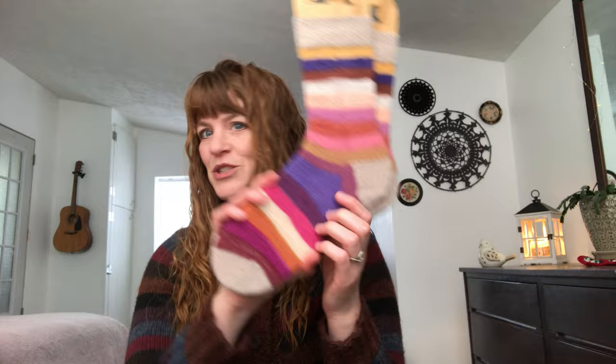I have one more almost finished object. I'm counting it as a finished object. I just have to get buttons to add to it. I looked through my button stash and I couldn't find anything that I liked that would fit. And so I need to go to the store and buy five little buttons to add to this sweet little cardigan. Here it is.